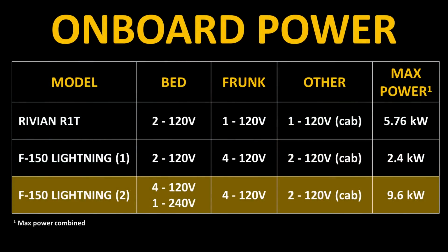It's also important to note that Ford has included a USB-A and also a USB-C port in the front trunk of the Ford F-150 Lightning, which is great for charging your mobile devices. So to summarize and compare side by side the onboard power systems of these trucks, here's a chart which summarizes the onboard power capabilities of the Rivian R1T versus the F-150 Lightning.